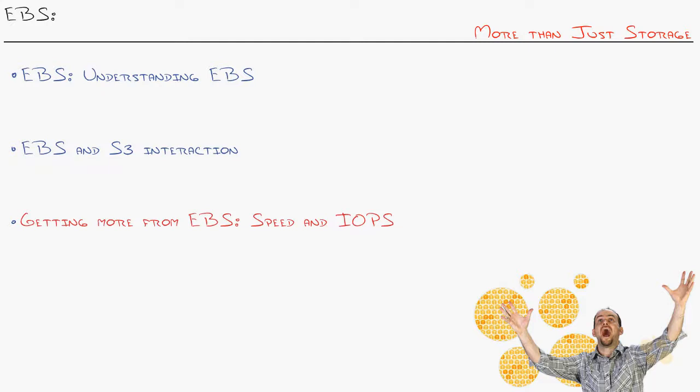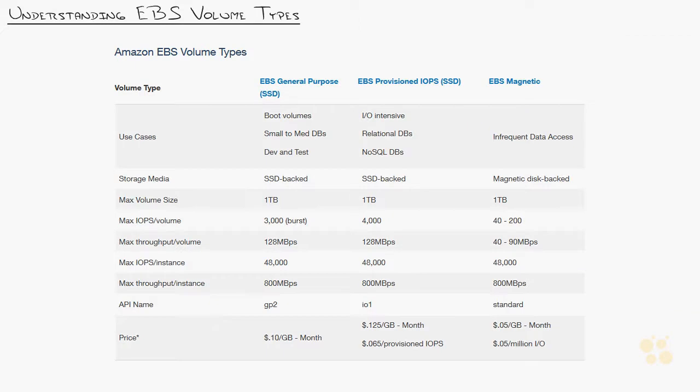Getting more from the Elastic Block Store, speed and IOPS. I love this slide. It's just so meaty, so much information in one place. Standard disclaimer: this information will change. It's not an if, it's a will. Probably already has changed. So go to the Amazon website, type in EBS volume types, and you'll get an updated view of this. Probably the thing that changes most often is the pricing.